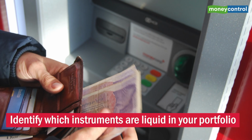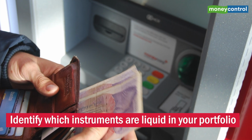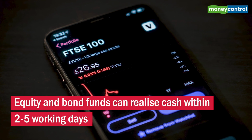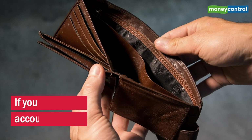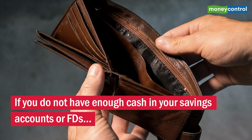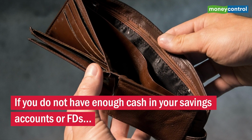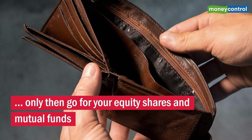Take a look at your portfolio and identify which instruments are liquid and which ones aren't. Shares, equity and bond funds are liquid assets which can realize cash within 2 to 5 working days. But do not sell indiscriminately. If you do not have enough cash in your savings account or bank fixed deposits, only then go for your equity shares and mutual funds.